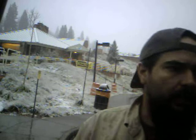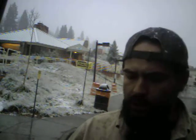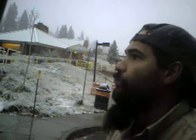Good morning. Today is September 17th, 2012. It is about 8:54 in the a.m. I'm just outside of Vail Pass at a little rest stop here, bringing you coverage of what looks like the first snow of the season. It's actually coming down pretty good.